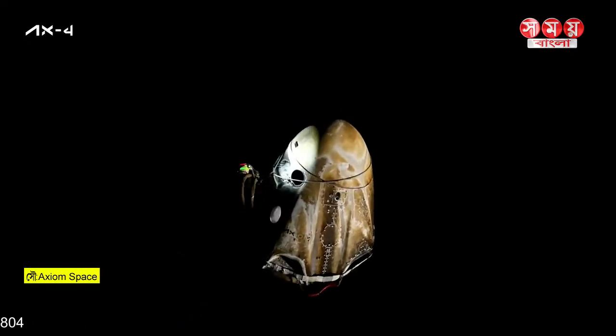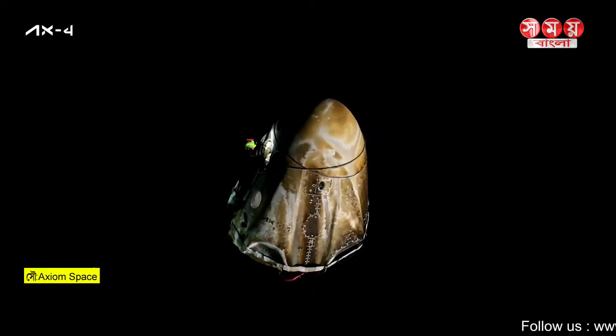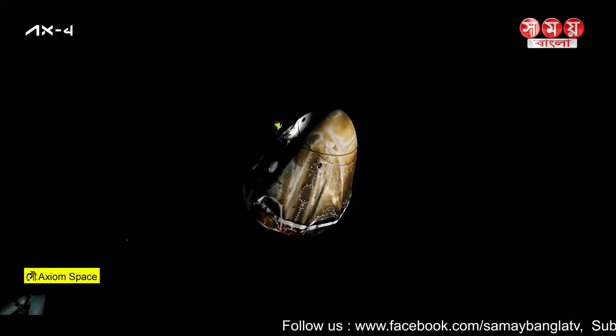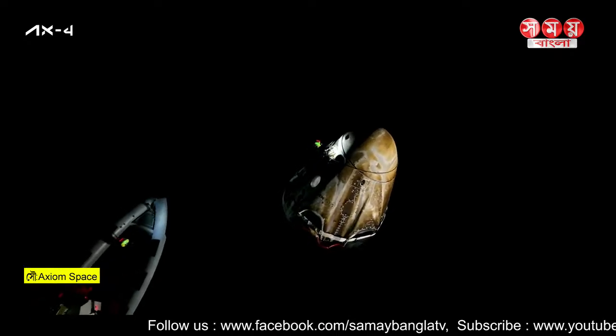Again, the Corps just keeping the crew updated with the operations that they're performing. They won't have comms for about 5 minutes, but rigging is continuing, as we can see there, with the recovery crew member standing on top of the spacecraft. Yeah, working very important procedures for the next phase of the AX-4 mission.